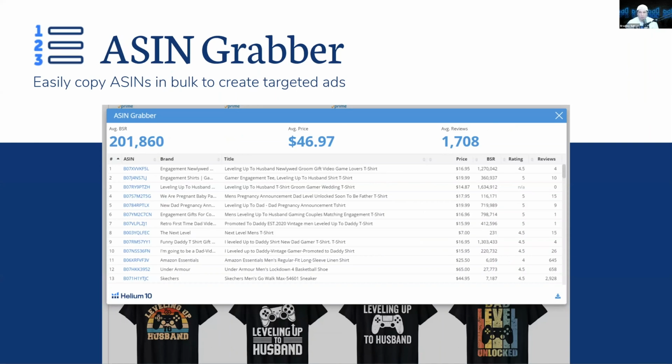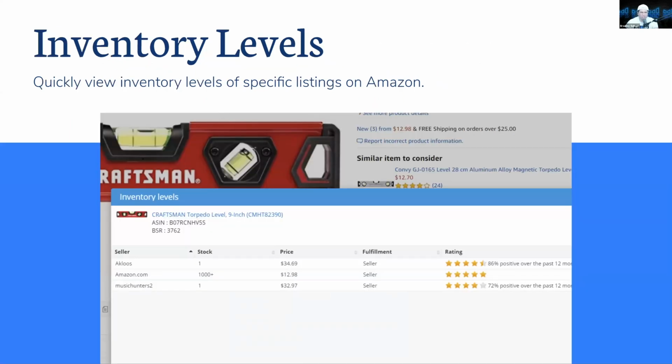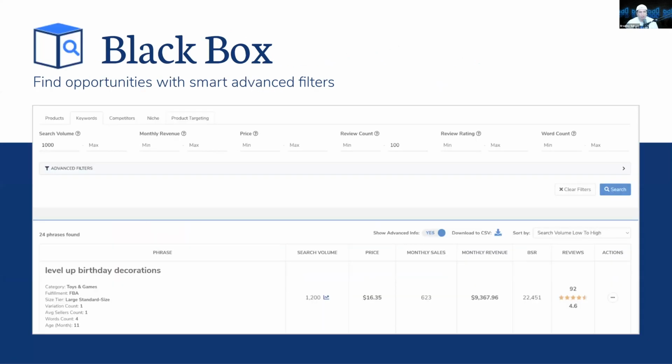Another tool, what else do we have here? Profitability calculator. In an instant, you can get an idea on how much money you could be making if you sold a product similar to what you're seeing on Amazon. Inventory levels gives you insights into how many units a seller has on a listing left in stock. This is very important no matter what kind of seller on Amazon you are, even if you're a wholesaler or arbitrage seller.